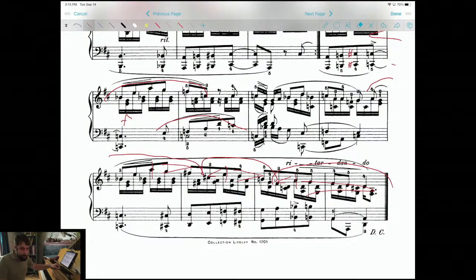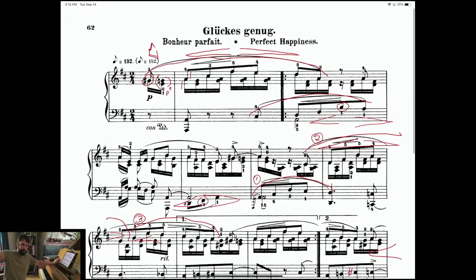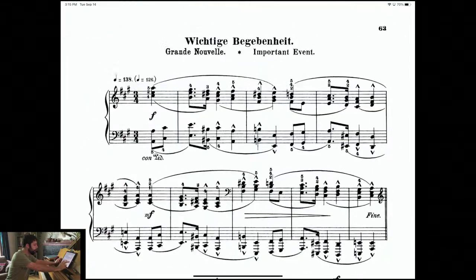Okay, lots of scribbling here. I hope at least some of that makes sense. So there we have it, perfect happiness. And let's go on. Let's go on to number 7.